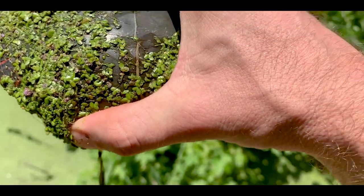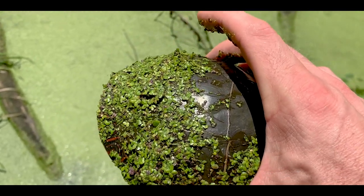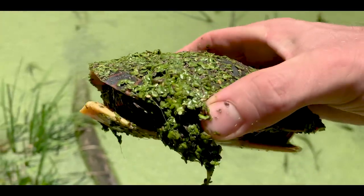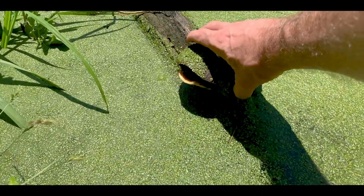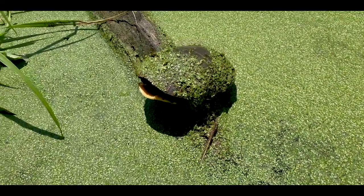And this is how turtles typically will work things out, by sitting and basking and drying it out, letting their own immune system and absorbing the sunlight help them get better. So I'm just gonna put this turtle back. But first turtle of the day is an eastern painted turtle, and hopefully she will feel better soon.